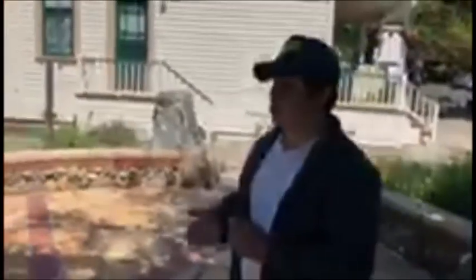So now we're at the Clayton Museum, and this is the Clayton Garden. You'll notice there's bricks here where Clayton members could purchase a brick. And oh look, it's my brick. Well, that's cool.